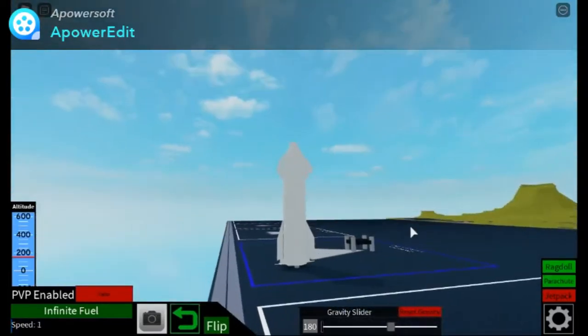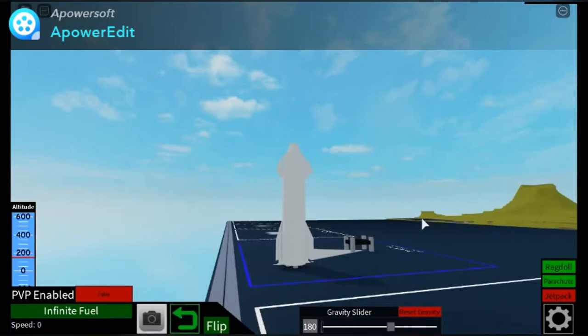Third time's a charm, as the saying goes. We've had a successful soft touchdown on the landing pad. That's capping a beautiful test flight of Starship 10.